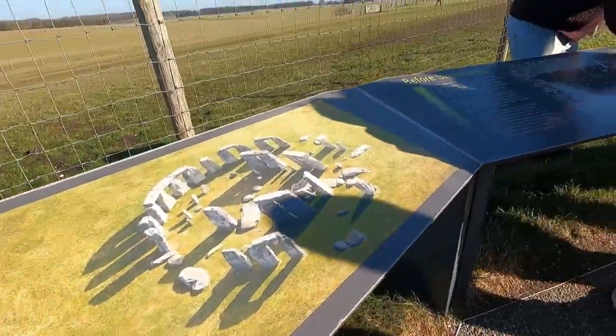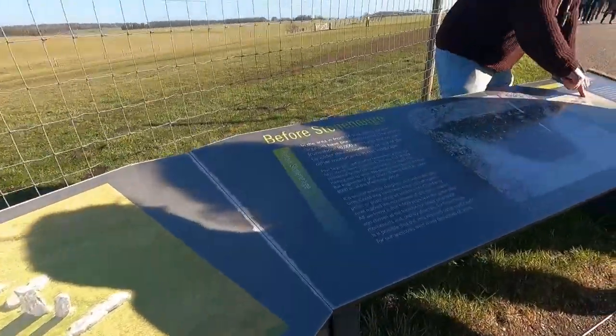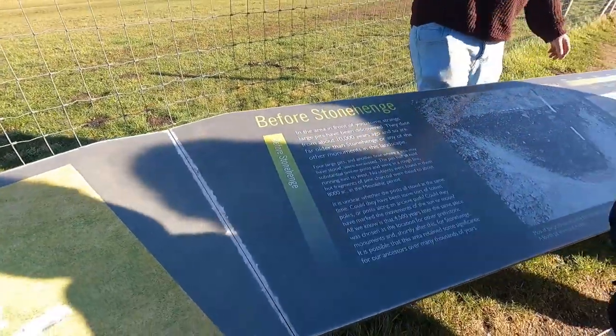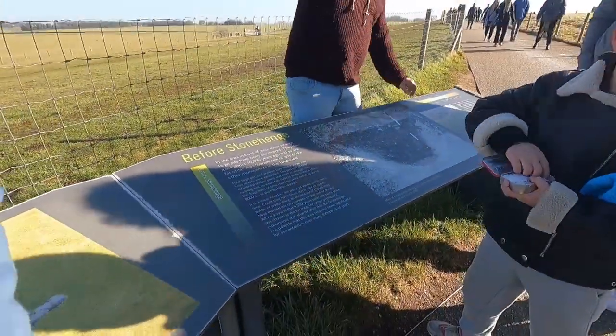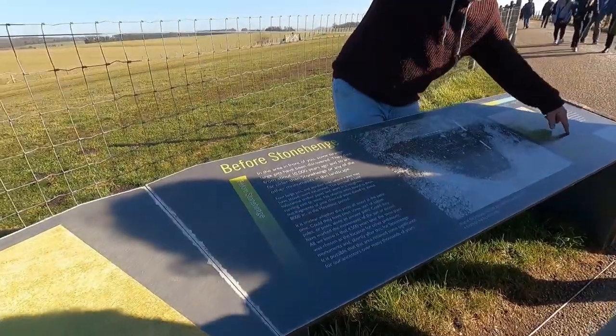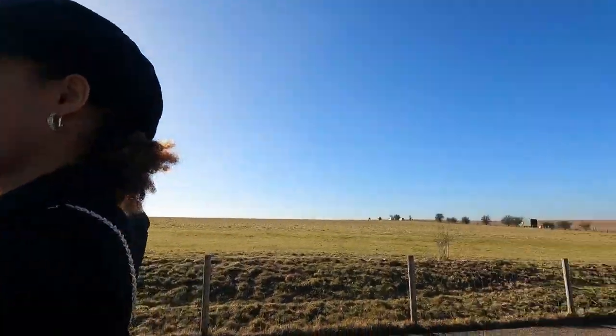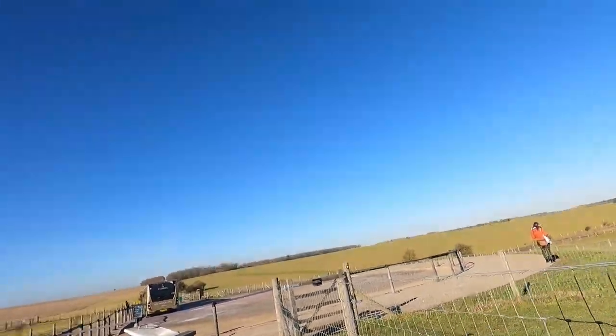Now, this is the rectangular ditch called the Stonehenge Cursus. This was built 5,500 years ago. It runs through the trees. These trees were planted in the mid-1800s and we discovered this, so they left the gap. It runs from here to the corner over here. It's about 2,000 metres long.